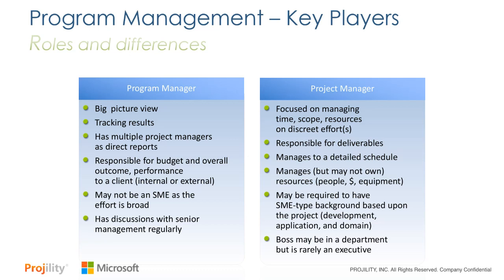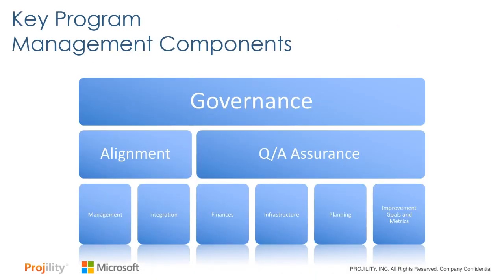And overall, to get a program going, there are really different components, very different than a project. We've got program level governance, who's going to be running the show, what does the process look like? We've got to have business alignment, because often we're touching different parts of the organization. We've got to have some level of quality assurance, QA, that's going through and actually making sure we're getting the results and there's quality behind the product. You've got all the components at the bottom, obviously the management team, the level of integration between the technologies and the people, the financials have to line up. You have to have proper infrastructure to support it on the digital side. Planning has to be in place, and also ways to track and measure improvements in goals and metrics.